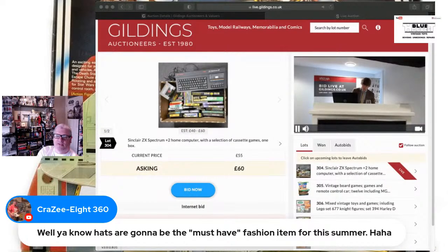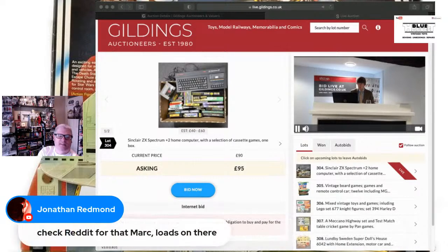You know, hats are going to be the most fashionable item this summer. Oh, yeah. Look at that. That's beautiful. Plus two with a selection of games.